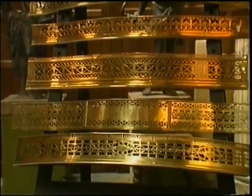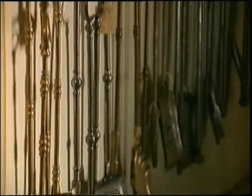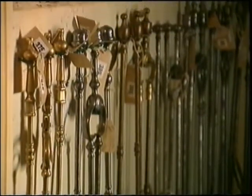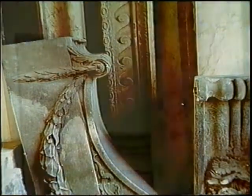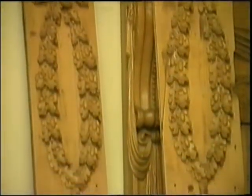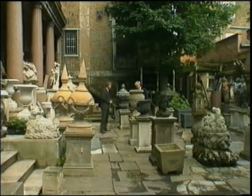There are fenders, fire tongs and coal shovels. There are cornices and curlicues, caryatids and covings, swags for walls, shutters for windows, panels for doors, the whole room itself, all saved by Crowthers to embellish the English house.